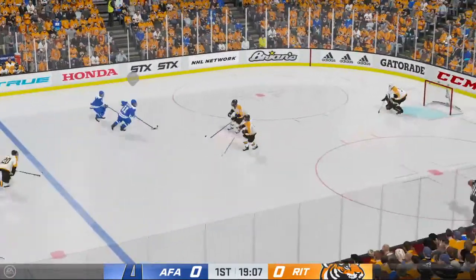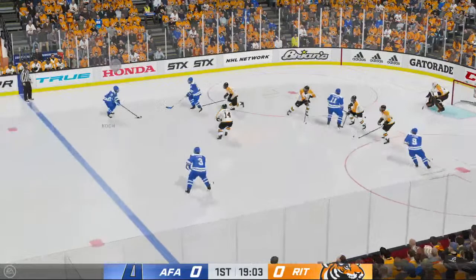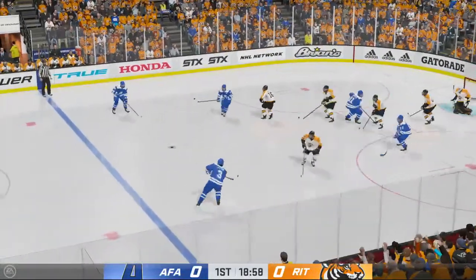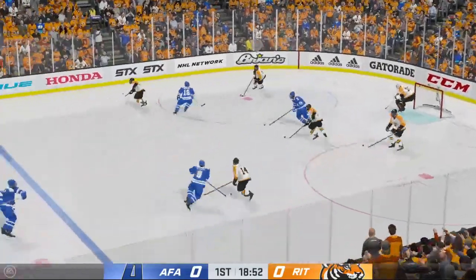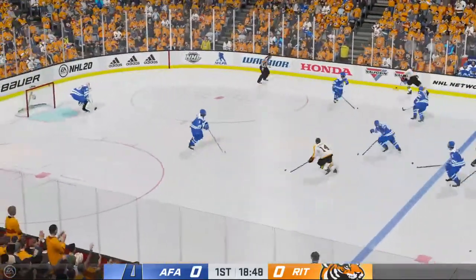Takes it across the blue line. Moves it quickly over to Cook. Back at the point, they set it up. And it's a quick pass to Manning. Slides that one right across the blue line. Centering pass! Oh, he might be shaking his head after that one. Pretty good shot. Nice delivery of the shot, but the goaltender beats him.